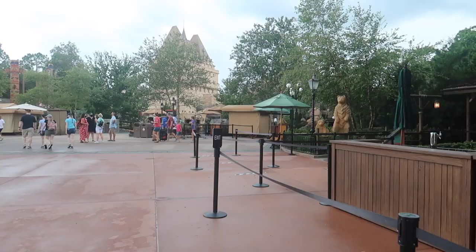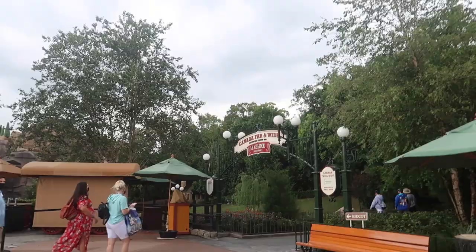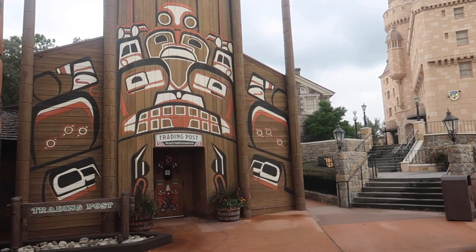So here in Canada, the maple popcorn spot is shut down. Although that might be from the storm, because that was open the other day. So now I'm not sure what I'm doing. Canada Far and Wide is open right now. So is Le Cellier. It smells so good. I can smell the steak from Le Cellier where they're grilling it. Oh, it smells so good.